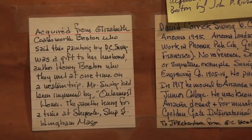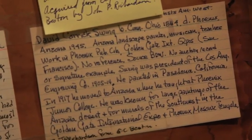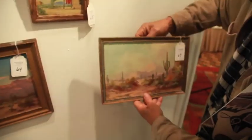Anyway, a great history to this. Note also that up here in this corner, and I noticed this recently, it was HB for Henry Beston. He tried to initial a lot of his things. We gathered a lot of books of his from John, and all of them have that little HB in them. So, I'm going to hang that one back up.